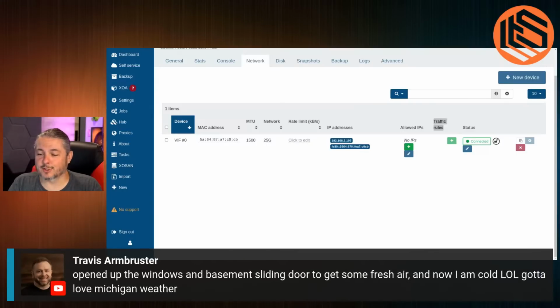Yeah, it's actually kind of chilly this morning. It's great. It's going to be a good morning to cut the grass. When I get to cutting the grass.